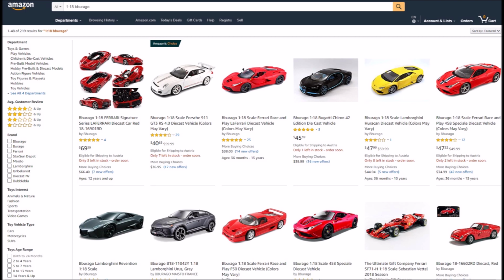Now the reason why I'm recommending Amazon before any other sites is, first of all, free shipping. Okay? Nobody else has that. If you buy over a certain amount directly from Amazon, I think right now it's like $30 or 30 euros, then you don't have to pay shipping. So if you buy even a single 1:18 scale diecast car, which costs like 35 or 40 euros, free shipping. You don't get that anywhere else. And this is all year, every single day, whenever you want.